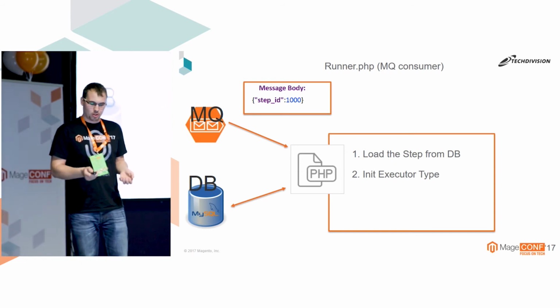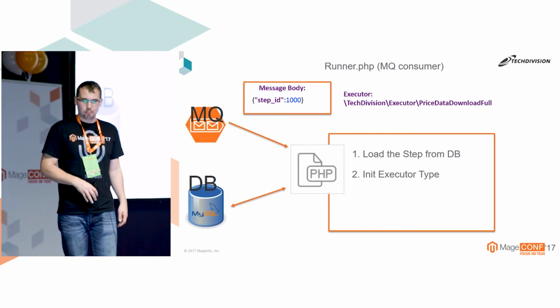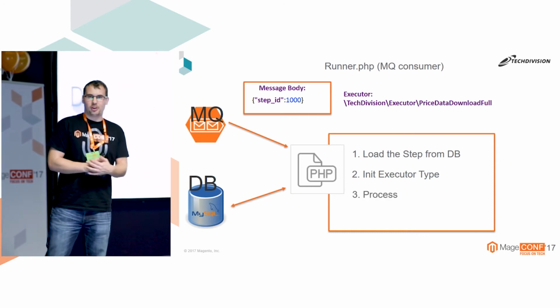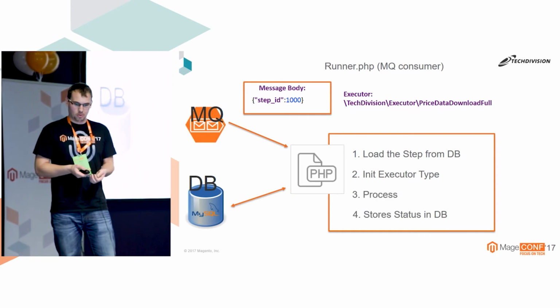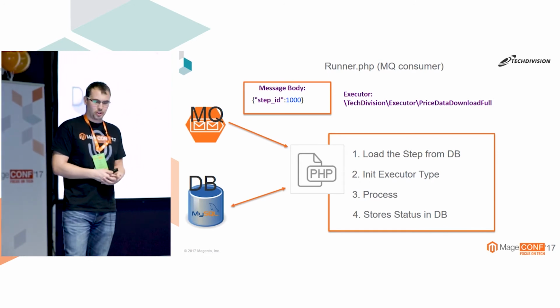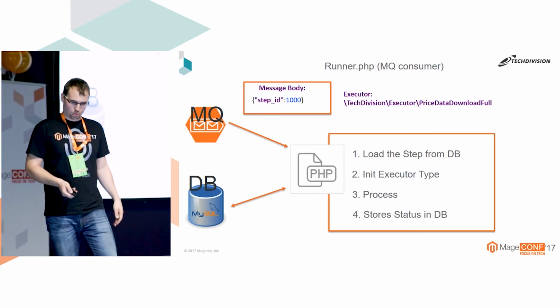In this case, we use price data full download. And the third step is to write the status in the database. And he writes the log back, and it's good.